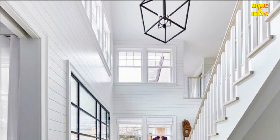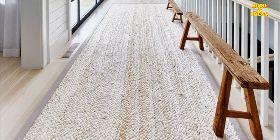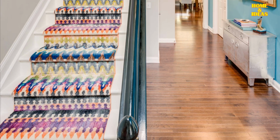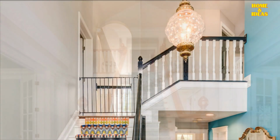The entryway staircase is more than just a pathway between floors. It is a statement piece that embodies the style and essence of a home. Positioned at the heart of the foyer, this architectural element greets visitors with a blend of elegance and functionality, setting the tone for the entire household.